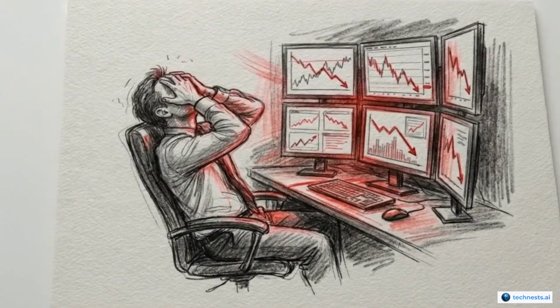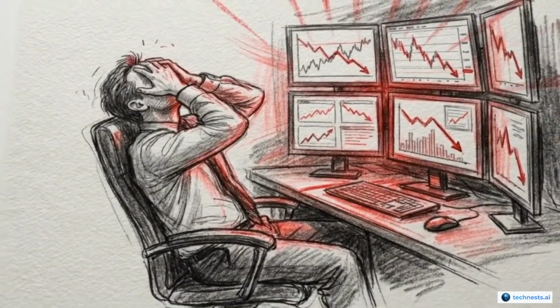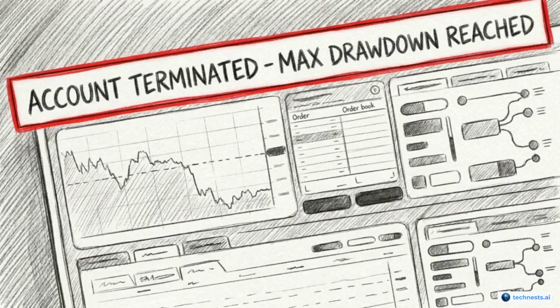Strategy tells you where to find an opportunity in the market, but making sure you are still around to take that trade requires flawless execution. Most traders misunderstand how max drawdown works in a prop firm challenge. They treat it like a suggested speed limit. In reality, it is a hard termination threshold. The moment your account crosses that line, your challenge is permanently closed.